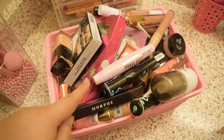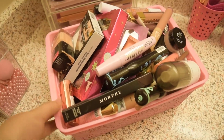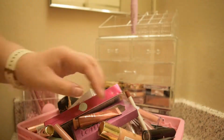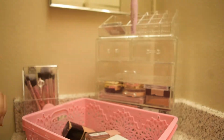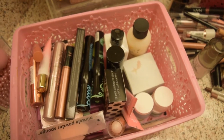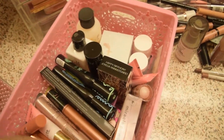Overflow of all the makeup. I still have space, but some of these are still new, so I'm going to store them underneath the sink and bins. So I'm going to go through that and see what's going to go in here and what's remaining. Spare makeup that I have extras of when I need it, so I don't have to go out and buy it. So that is gonna go under the sink.